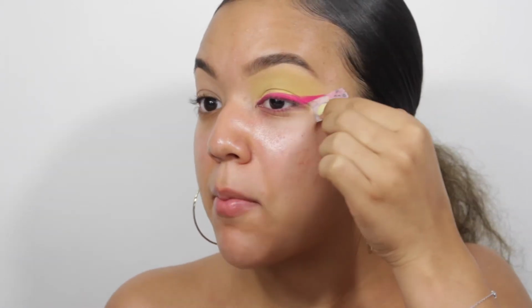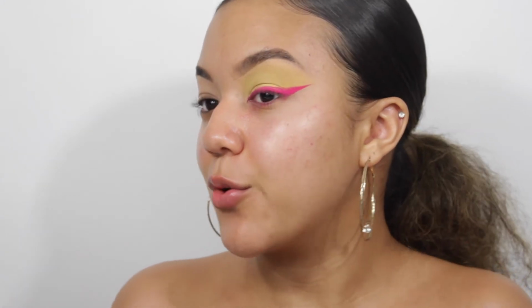I'm going to take this tape off to see how that wing looks. Ooh. Now, I'm not sure yet if I want to add glitter or anything, but I'm just going to complete these steps on the other eye and see what I want to do next. Both eyes are now complete. We're looking pretty similar. Don't know which color I'm going in with next.